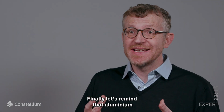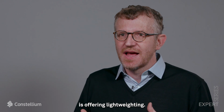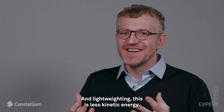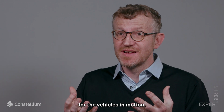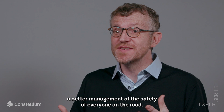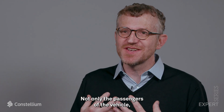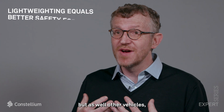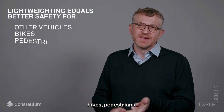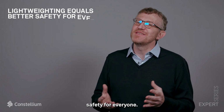Finally, let's remind that aluminium is offering lightweighting. And lightweighting, this is less kinetic energy for the vehicles in motion, and it means a better management of the safety of everyone on the road, not only the passengers of the vehicle, but as well other vehicles, bikes, pedestrians. So lightweighting is more safety for everyone.